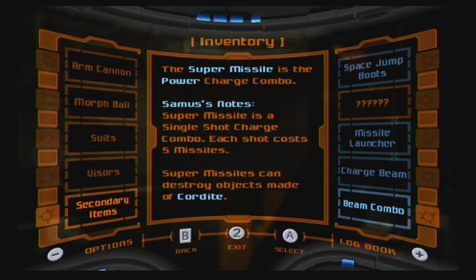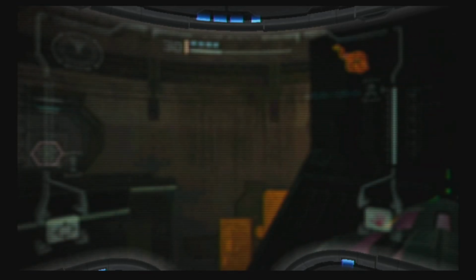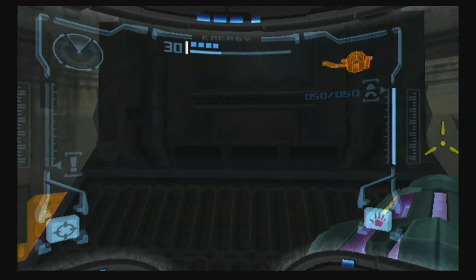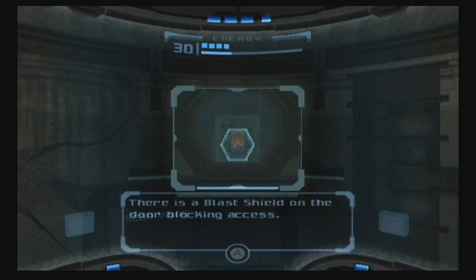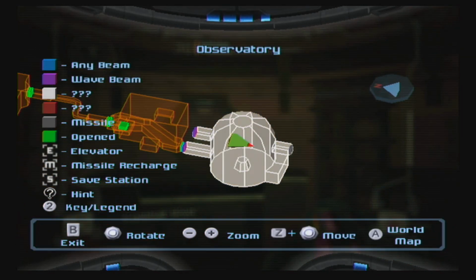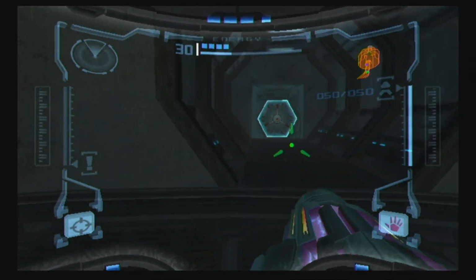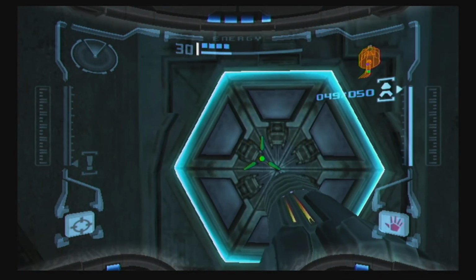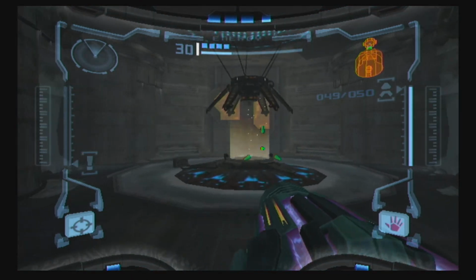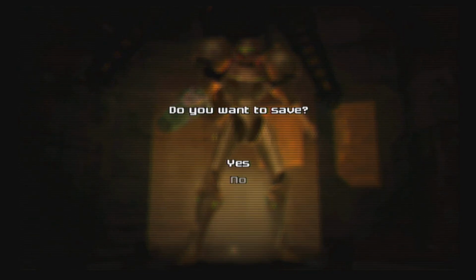Sorry about that, guys. Samus's notes. Super missile is a single shot charge combo. Each shot costs 5 missiles. Super missiles can destroy objects made of cordite. Alright, neat. Ooh. A save station. That is most convenient.